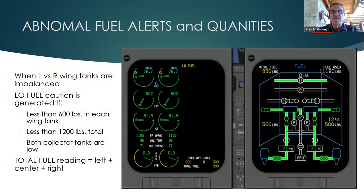So you'll get abnormal fuel alerts and quantities provided to you when the left versus right wing tanks are imbalanced. So let's say you get too much fuel on one side of the aircraft. Of course, then the airplane is not going to want to fly quite right. You'd like to keep those wing tanks balanced. And so here's what's going to happen. You're going to get a low fuel caution on your ICAS number 1.